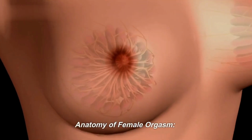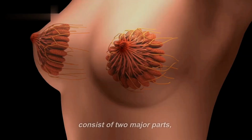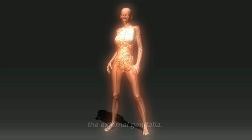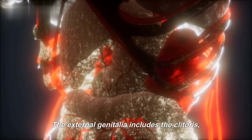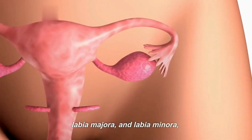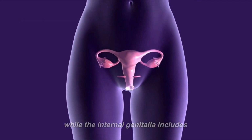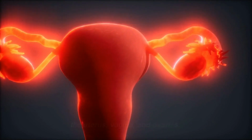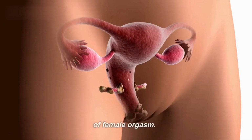Anatomy of female orgasm. The female sexual organs consist of two major parts: the external genitalia and the internal genitalia. The external genitalia includes the clitoris, labia majora, and labia minora, while the internal genitalia includes the uterus, vagina, and ovaries. The clitoris is the primary organ of female orgasm.